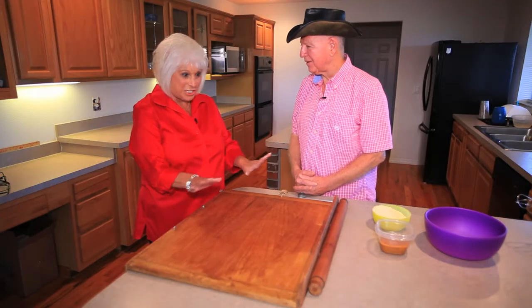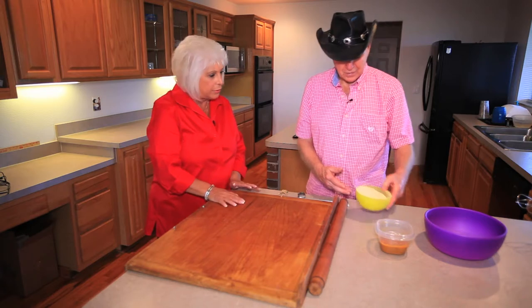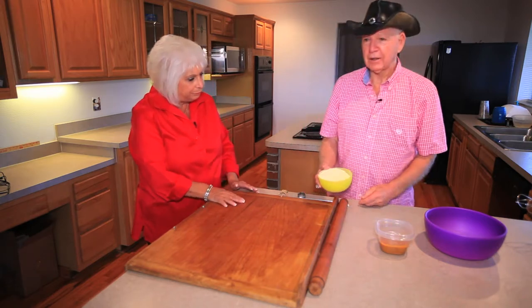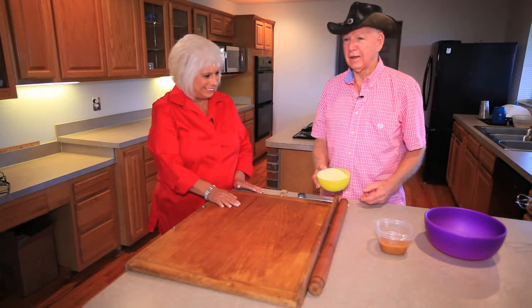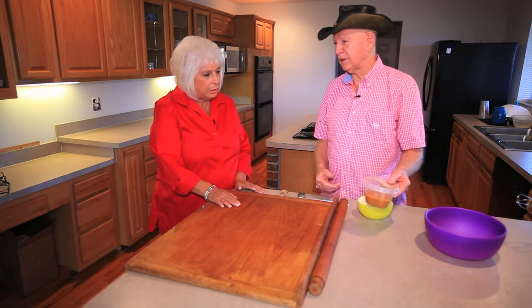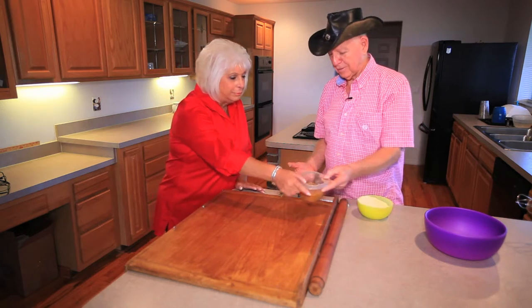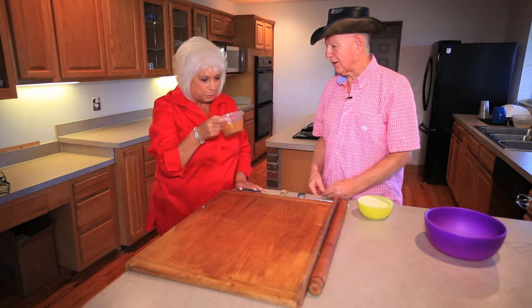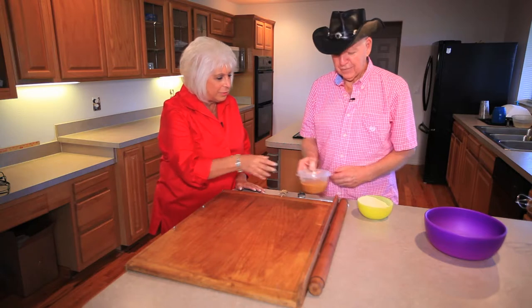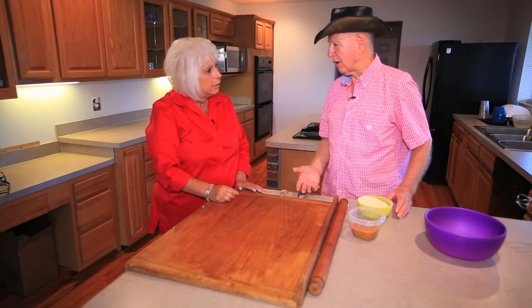So why don't we just get to the kitchen and see here what we're going to do. So what do we have here? Well, in here I have garbanzo bean flour. And then we have in here some sweet potato and pumpkin and applesauce and cinnamon. And that's been all mixed together. Ooh, that smells very good. And I've had people eat some of these and they tell me they taste like graham crackers.